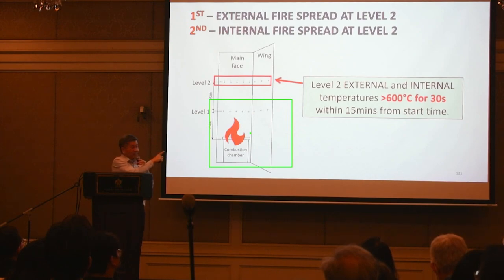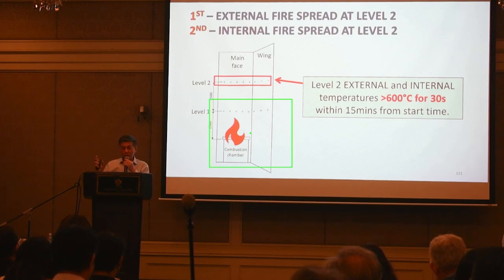This one, they have a thermocouple. It measures a temperature of 600 and beyond for more than 30 seconds. After 15 minutes from start time, you can go back. Fail. Fail. Most tests for ACP fail earlier because of this. Right? Fail. This is the first and second criteria already failed. Bungkus. No need to go further for 1 hour.